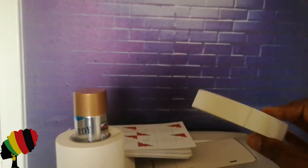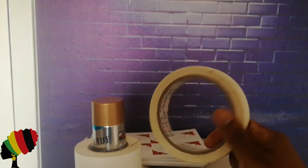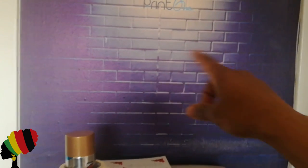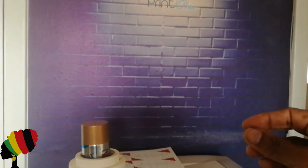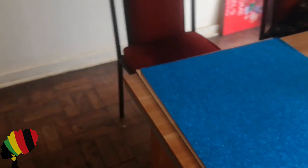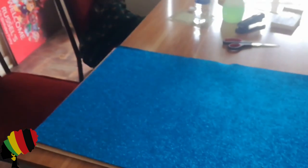And the little pattern, we are going to mask the pattern around using this masking tape. And then we are going to spray around the pattern, take the masking tape off, and then it should leave a little bit of pattern there. And then we are going to design something. I'm thinking maybe of a phrase that says success is a decision, something like that.